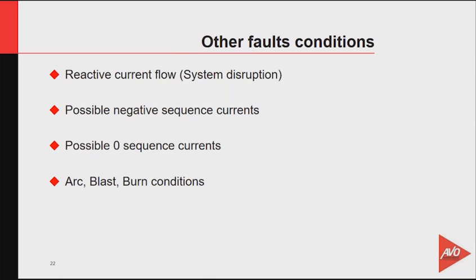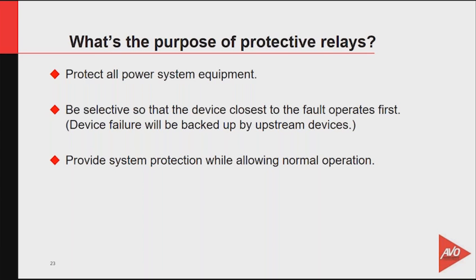So take a look at this. The purpose of the protective relay is, one, to protect every device in the power delivery system. We can't leave anything out because all of the components are subject to high current. Next, our protective relay has to be selective so that the circuit breaker, the device closest to the fault, operates first. If that circuit breaker fails to operate, then the next upstream device has got to operate. So what we don't want to have happen is our transformer to trip offline because we have a fault 7 breakers away. So we've got to be very selective.